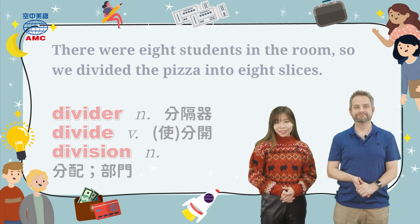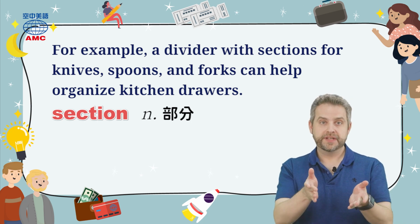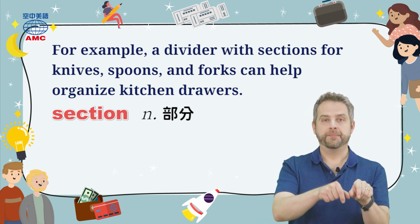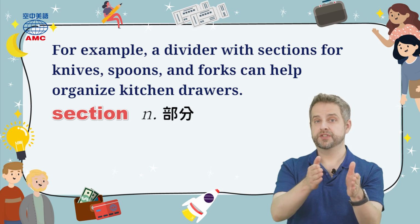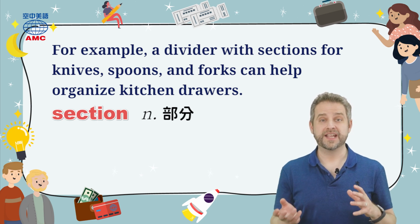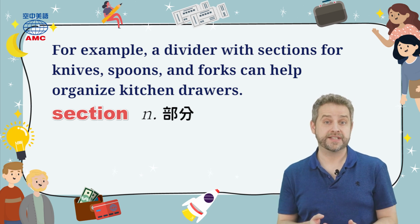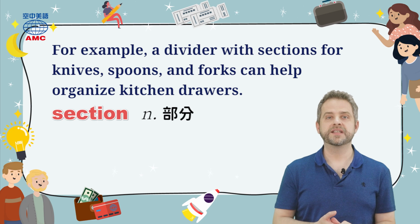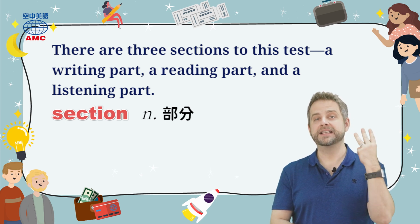That's right, different sections. So a section is one particular area of a larger thing. So these kitchen dividers have different little areas to keep all the knives in one, and they're apart from the forks. The spoons have their own little area or section. Maybe big spoons have one section and small spoons have another. We can basically break up any kind of larger organization into smaller sections to make it easier to look at and to understand and to organize. A lot of times you'll see this on the kinds of tests you take. For example, we could say there are 3 sections to this test: a writing part, a reading part, and a listening part.